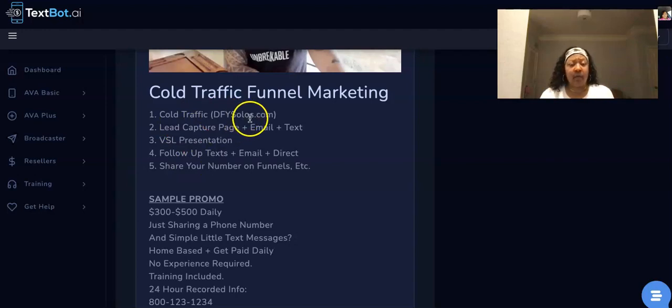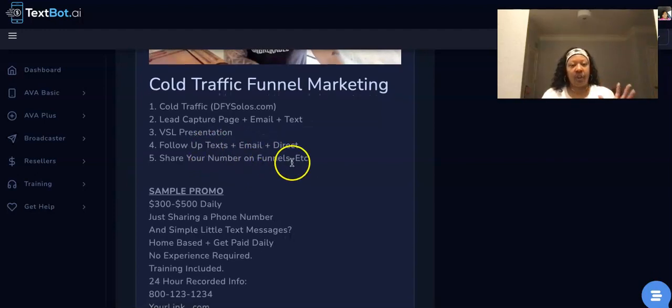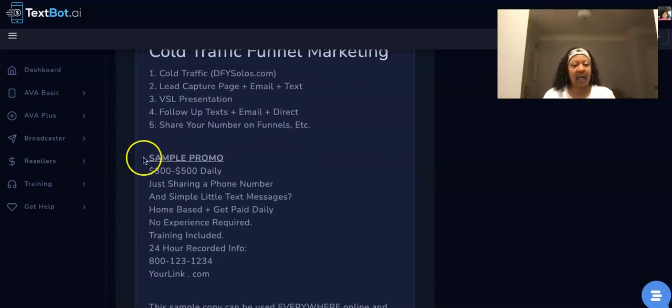So he talks about that. He tells you this in the training. So you can get traffic here, but you want to get a lead capture page. And the Conversion Pros, I have everything already set up with an autoresponder and all that. So you have your capture page and your email follow-up series, and then you send them to your TextBot presentation where Jeff does all the selling and telling for us. We don't have to explain it. And then you can do follow-up text, and you share your number. Now, he also gives you a sample ad, guys, right here. You can take this ad and put it wherever you want: Craigslist, social media, what have you.